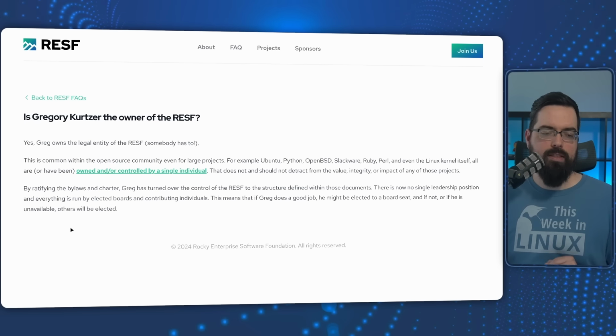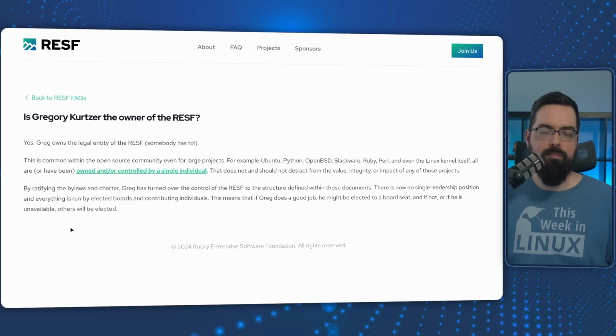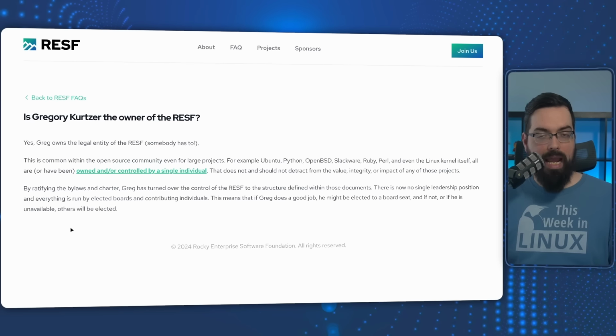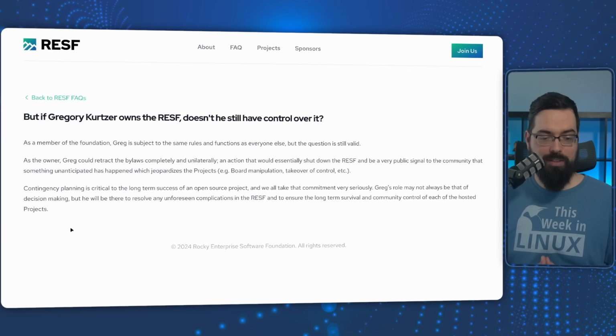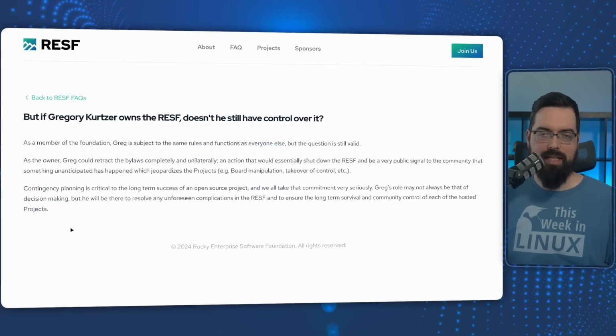Yes, Greg owns the legal entity of the RESF. Somebody has to. That's not true, because in a nonprofit organization there's not supposed to be an owner. So no one has to if it was a nonprofit. It only has to because it's a for-profit. But if Gregory Kurtzer owns the RESF, doesn't he still have control over it? The answer to that is yes.